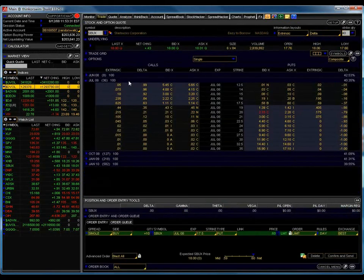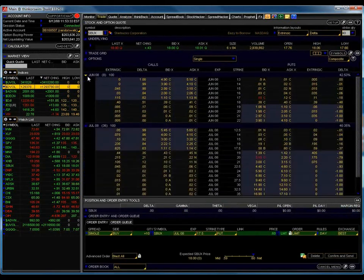Now we could have selected other contracts. We could have selected the June contract, for example. The June contract, they don't trade the 17.5 put. However, we could select the $18 put, which is the current price of the stock. That would give us even more protection.